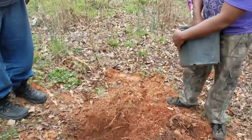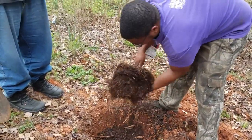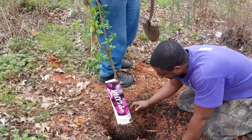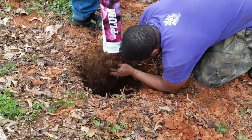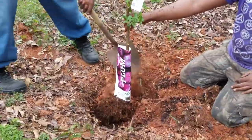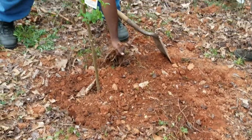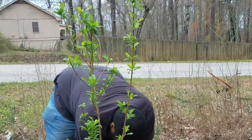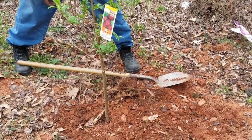Now let's get to planting. Husby has been super excited about the fruit trees and has immediately started prepping the soil and hole. I did not have to inspire him. He and his homeboy have made quick work of the two fig trees and our one plum tree. This plum tree is, what is it? A Santa Rosa, yeah. I'm leaving the tag on to remember.